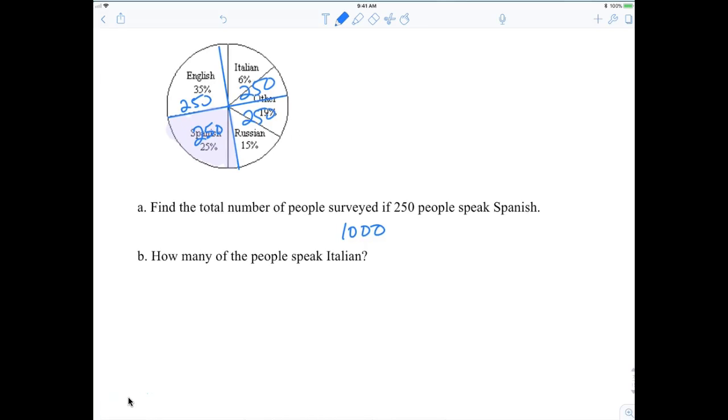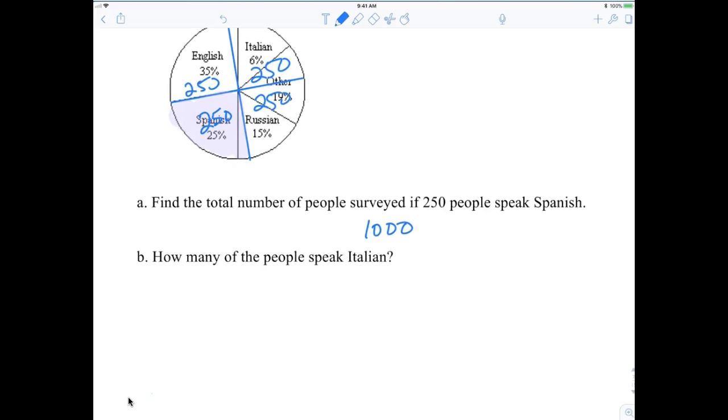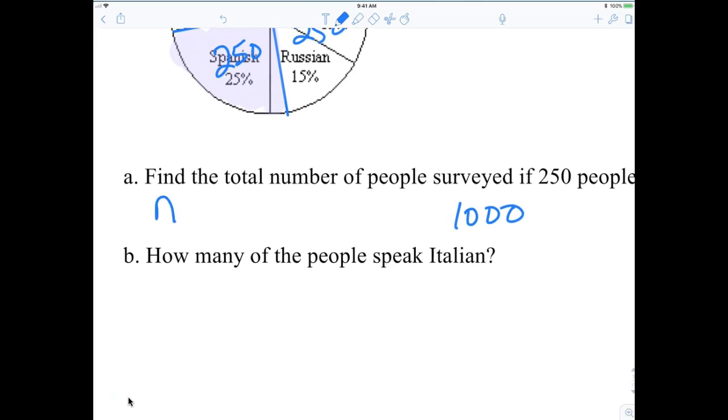Do we know what the total is? No, we don't. I mean, we figured it out, but we didn't know it originally, correct? So please watch. I want you to write this down. I don't know what the total is, and that's N. But I do know 25% of the total was equal to what? 250. Do I know what the total is? No. But I know that 25% of the total is 250. Is everybody good with that?